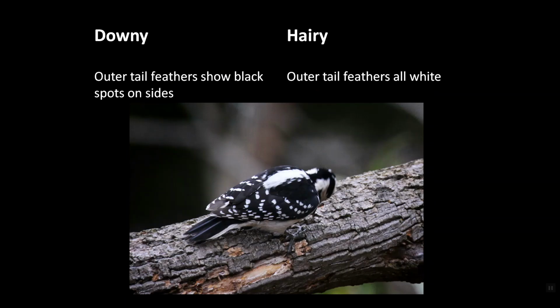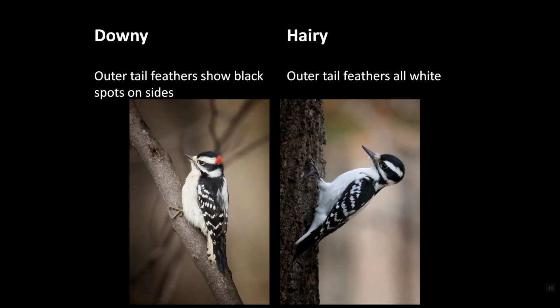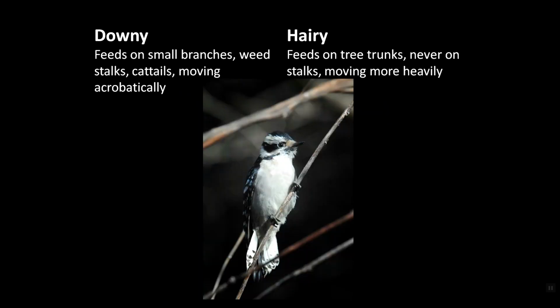So is there another way? You can take a look at the outer tail feathers. The outer tail feathers on a downy show black spots on the side, while on the hairy they're all white. So even though I can't see this bird's beak, I know it's a hairy. The downy has spots, but since you don't usually see it from the front, but rather hugging a tree, this may be a little trickier. The outer tail feathers do usually show spots on the side on the downy, while they don't on the hairy. But that kind of depends on the position of those feathers on the tail. They may be completely concealed.